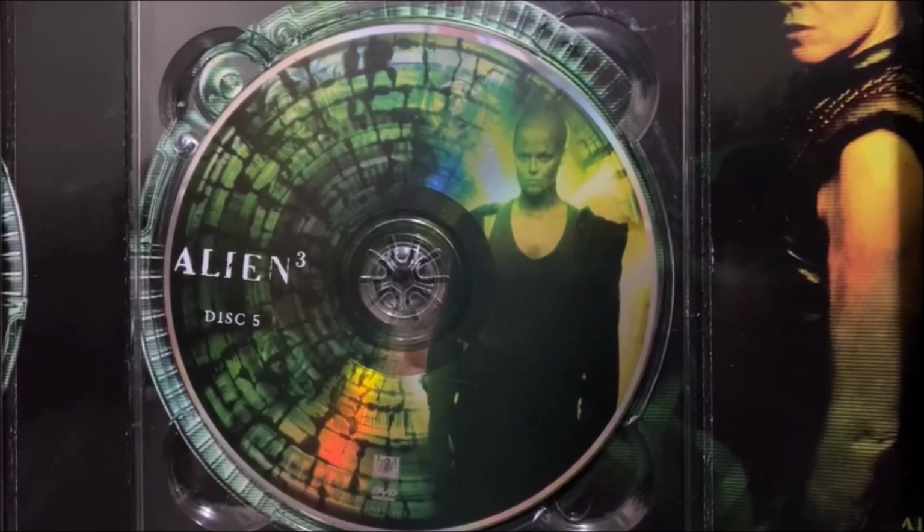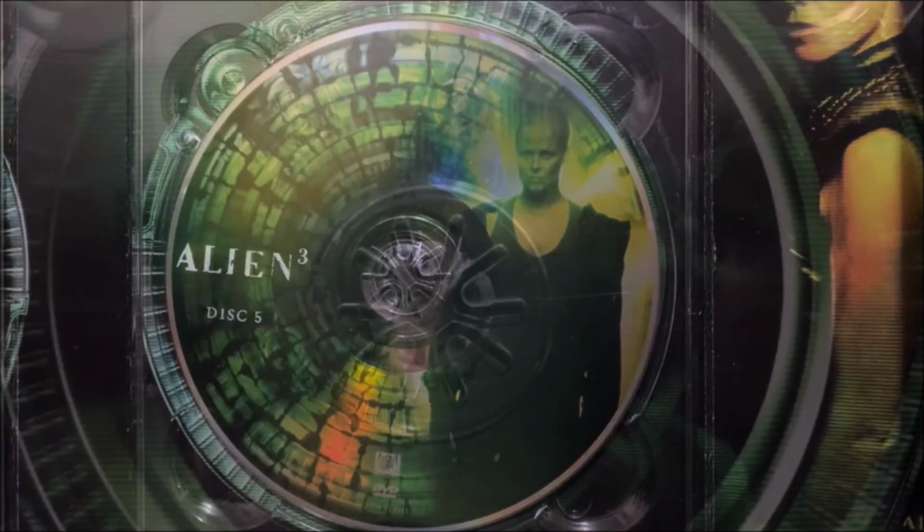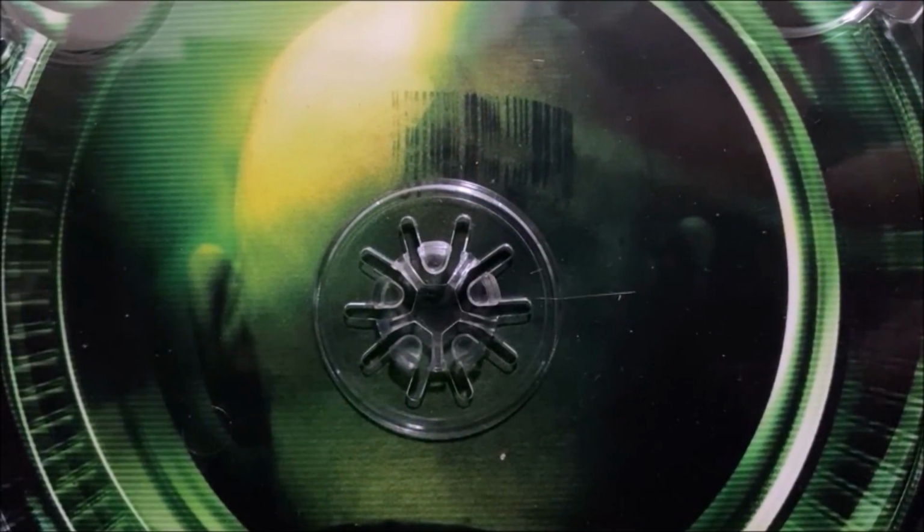Disc 5 of the Quadrilogy set is the Alien 3 feature disc with an image of Ripley on the disc itself and beneath an image of a prisoner with the barcode tattoo.